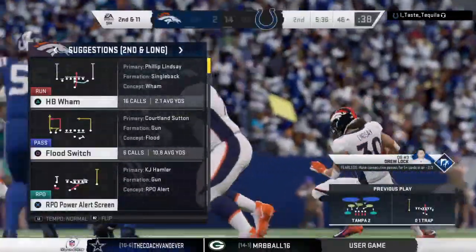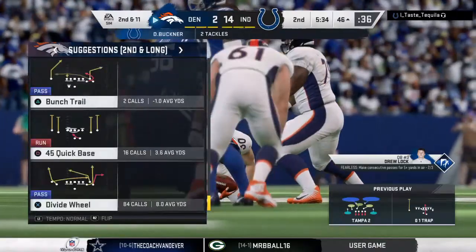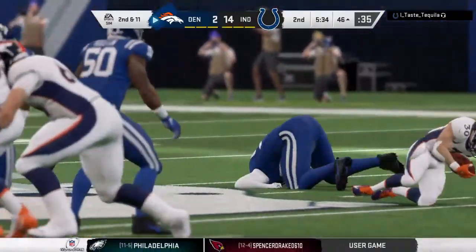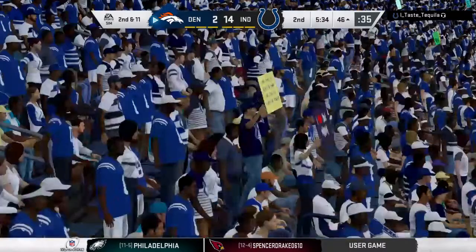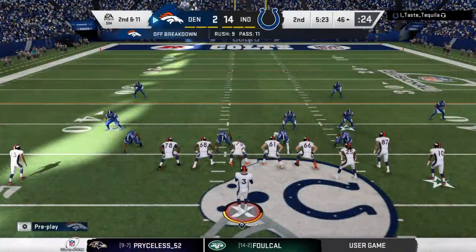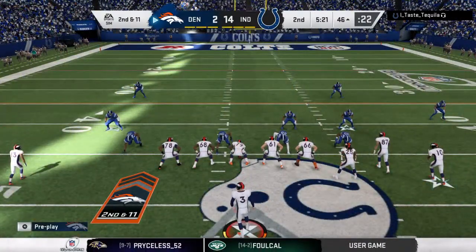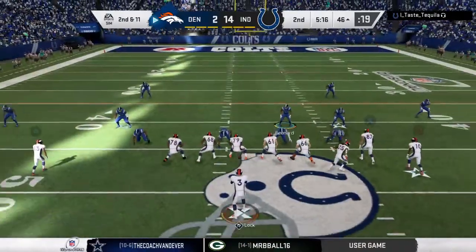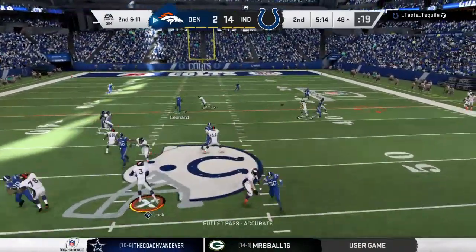And the running lane's non-existent in this 1st half as they'll stop him behind the line. Brings up 2nd and 11 at the 46-yard line. Go. On 2nd and 11 now.